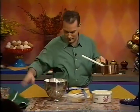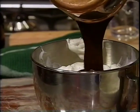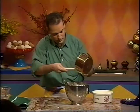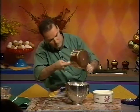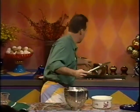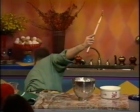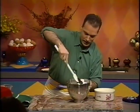Okay, so let's do that here. I'm going to add now the ganache. So that's the most messy thing you can do, when you add the ganache. Be very careful because sometimes you find yourself with chocolate on your nose, chocolate all over, you know? So here. I caught one. I'm glad that was not the eggs, you know?